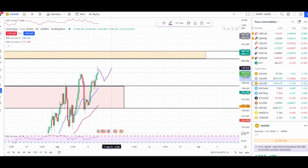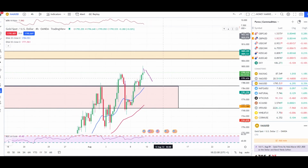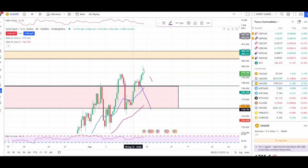From where you want to exit your trades, because this is a minor zone from where we can expect engulfers or a double top to take our sell trades. So at this point, we are looking to take long trades only until we are completely broken below this zone.